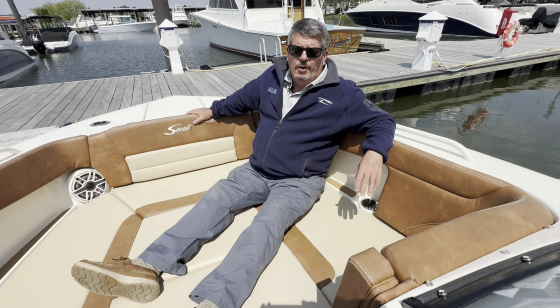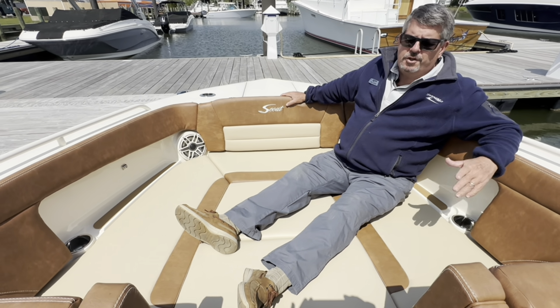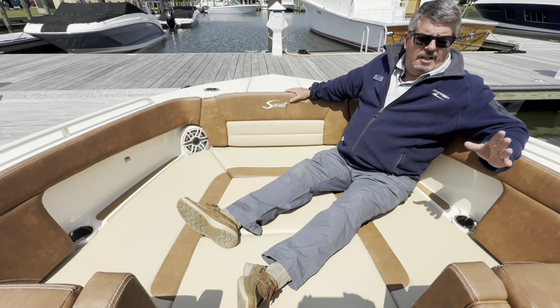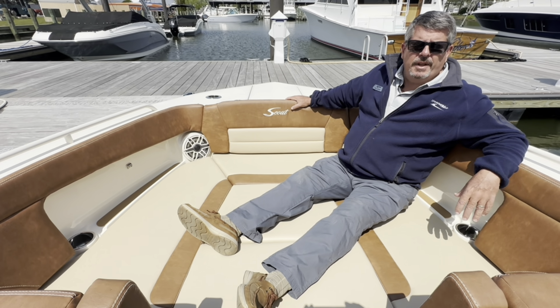This is a beautiful boat, meant for everything. It's a jack of all trades. A great family boat, fishing, cruising, skiing, whatever you want to do with it. Perfect boat for our area. The shark gray hull, full hull color, really makes it stand out with those black engines.